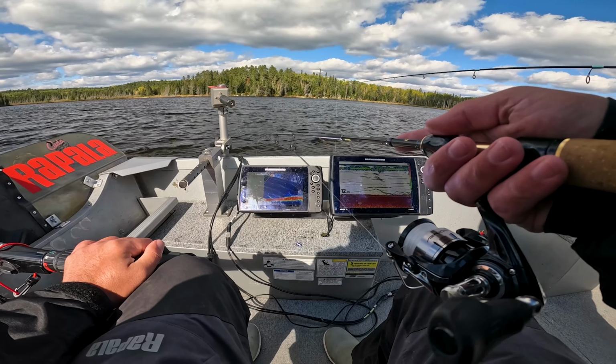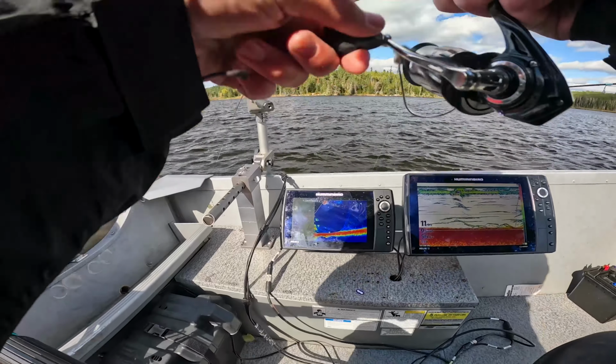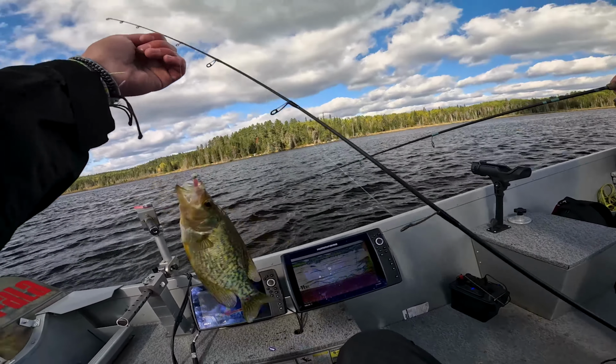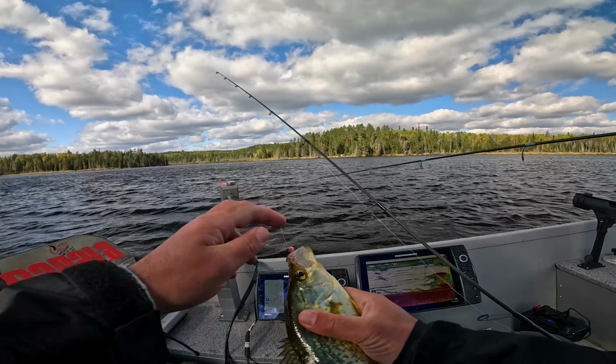Ugh, big pike coming in. Oh, pike? Nope. It's a decent little crappie.